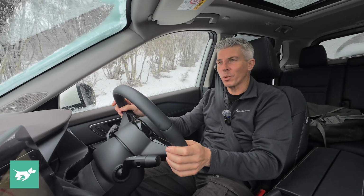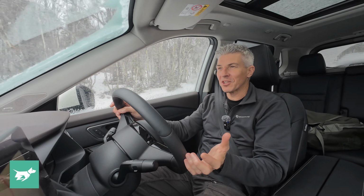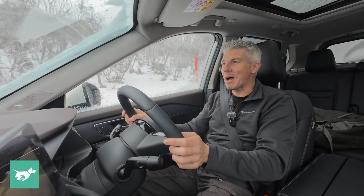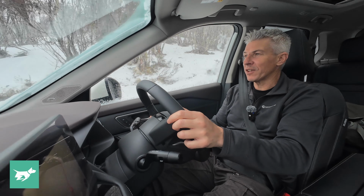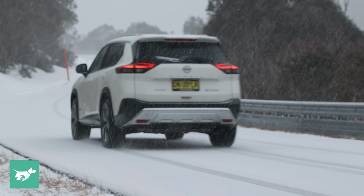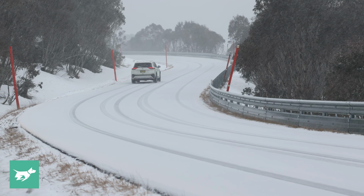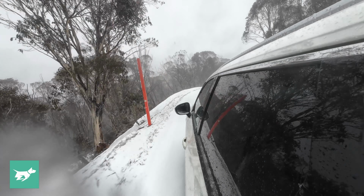Well, we didn't think we were going to get to drive on snow, but here it is. Typical mountain conditions. They change very quickly, and it is absolutely dumping right now. Need the wipers on front and rear. The road has got covered. It's a pretty thick blanket already. So you know what? We are in our snow mode, and off we go.